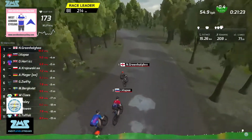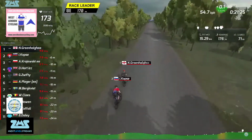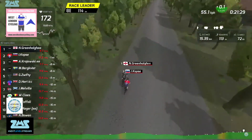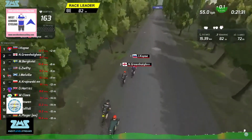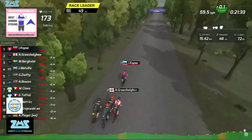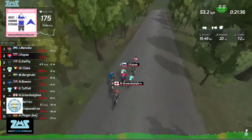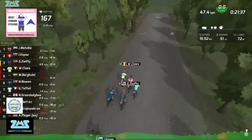Greenhouse has gone early. Got 220 metres. Igor Kops is on him. He's all over him like a rash. Don't think Greenhouse is going to make it stick. Igor Kops is enjoying the draft behind him there, and he's gone. Got Bergfist and Get Swifty coming up fast and just going through there. I think that's Melville has come through to take the win.